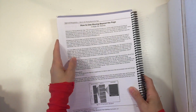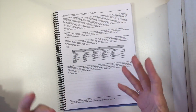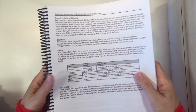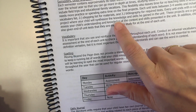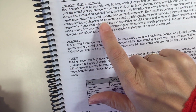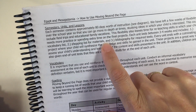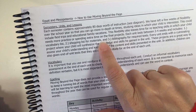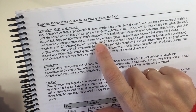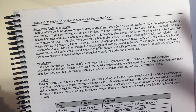So there are a lot of workbooks. There are a lot of projects and activities. This is fairly extensive and I think quite time consuming. So this book is going to explain how the semester's units and lessons are divided up. It's 80 days worth of material for each semester. So if you double that, that's only 160 days versus the traditional school year, which is around 180 days.